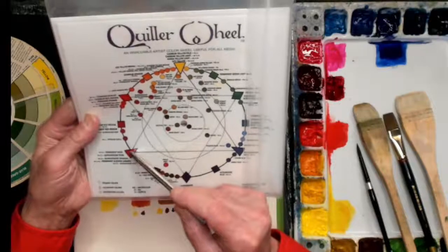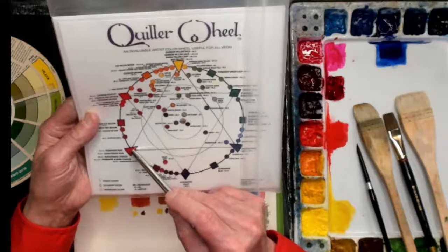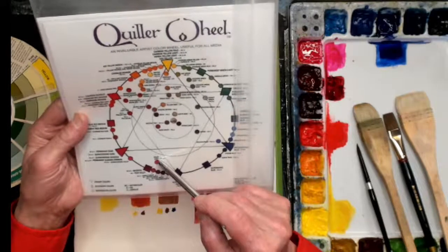Another red, the red over here, is Alizarin Crimson, the primary red here on the color wheel. And that's what I'm using. I'm using Alizarin Crimson today as my primary red. But I'm also going to have a lighter red, which is Opera.